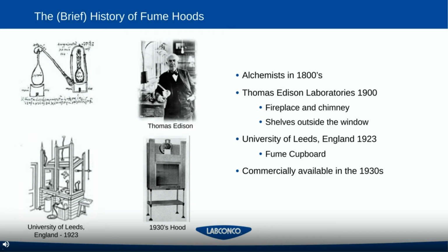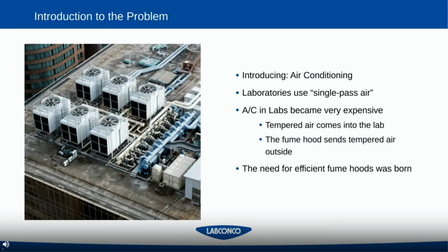But then something happened around the 1950s, and that is air conditioning. So the concept of conditioning air, cooling air, has been around before the 1950s, but in the 1950s, air conditioning became more commercialized. It's more readily available. It was introduced in a lot of buildings. People had them in their homes. This was a new concept.